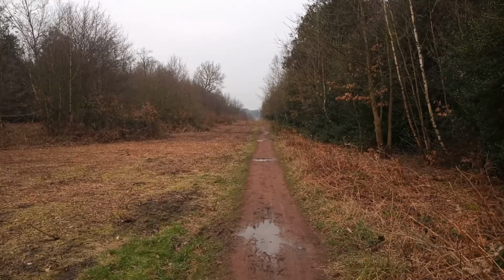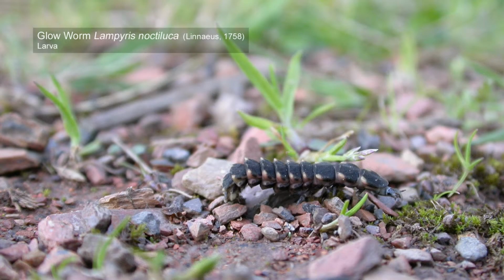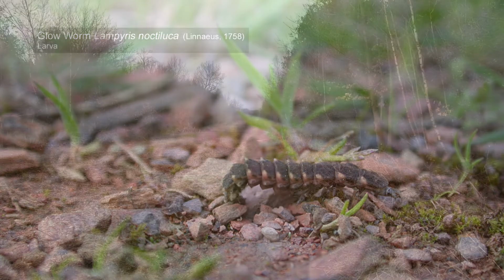Now the basic surveying technique for glowworm larva on here is just a simple slow walk, eyes on the path, usually a few yards in front or whatever suits, and you're just looking for a larva, which can be anything from 12 mil up to 27 mil in length. They are quite obvious, even the smaller ones.